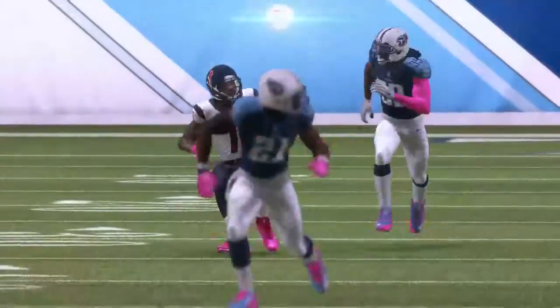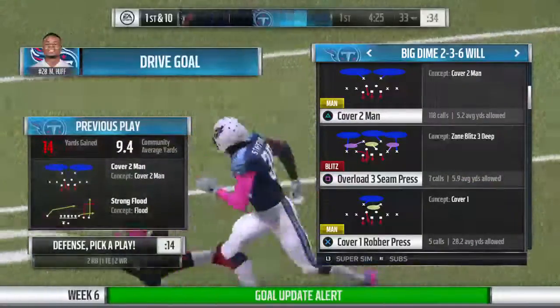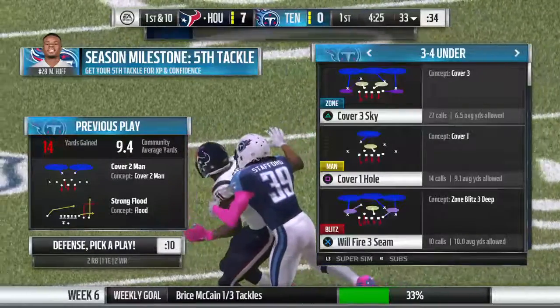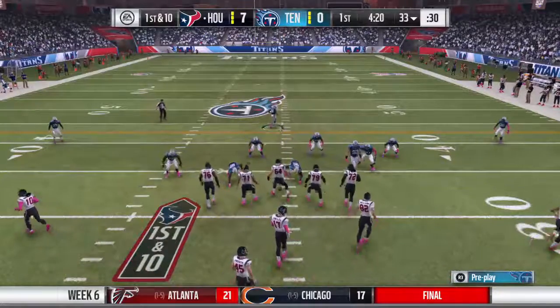Well, the advantage has certainly shifted to the defense as we began that third down play, and they found a way to foil it and pick up a first down. Third time's a charm, right? 2 incompletions. Had to have it on third, and they got it. Yeah, they stuck with it, weren't daunted at all, and picked it up.